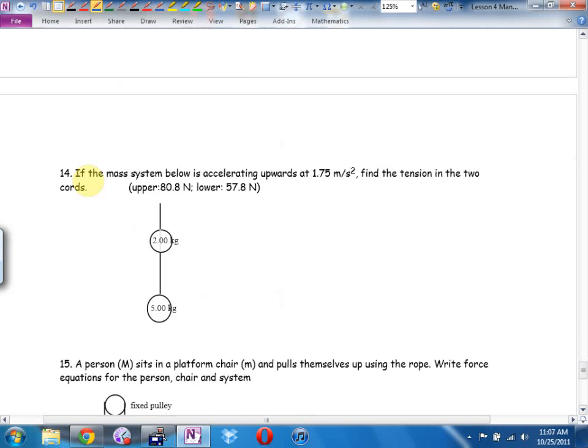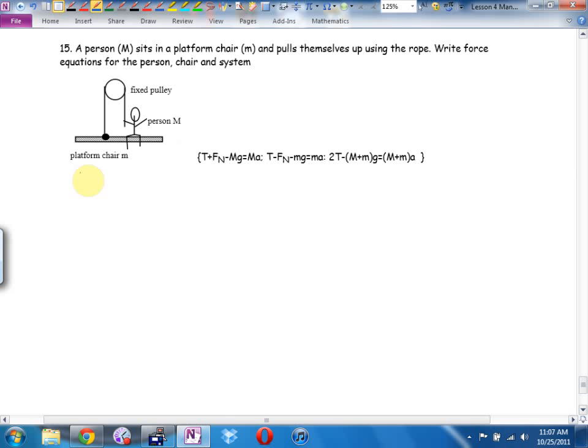You got about 10 minutes left to work on the homework. Sorry, I went a bit longer because the projector thingy conked out.